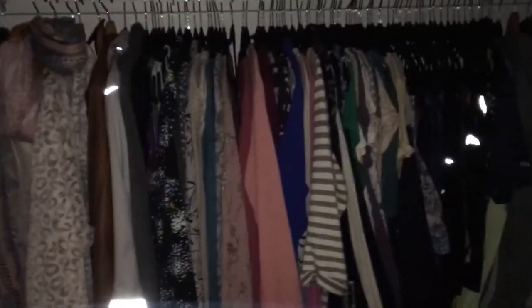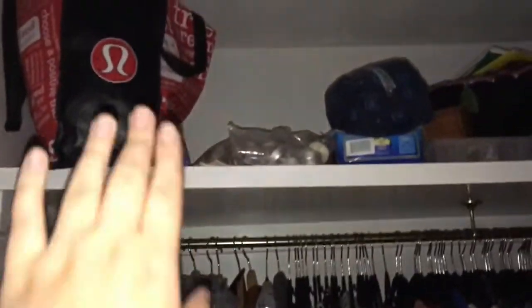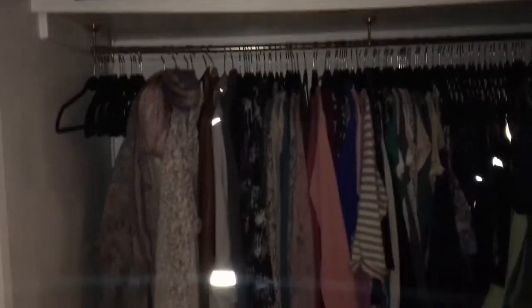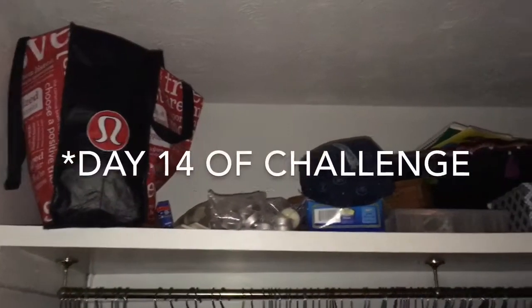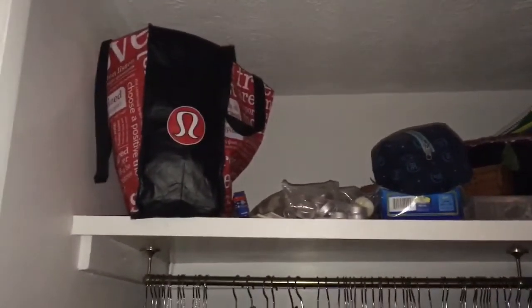So what I'm going to do this week is I've broken it up into sections. This is the before, so I'll show you guys which section I'm working on each day, and then we'll do a grand reveal at the end of the week. For day 1, I'm going to start off with this shelf, just work my way down in this wardrobe and hopefully get things organized. So let's see what I'm getting rid of.